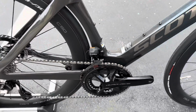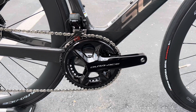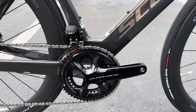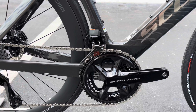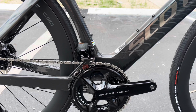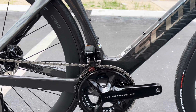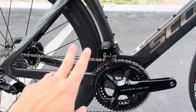And then also for the crank, we have a Shimano Dura-Ace crank 52/36, 52 being the top chainring, 36 being the bottom, with a Shimano 12-speed XTR and Dura-Ace chain right there. And then the new Dura-Ace front derailleur. When you pair the front derailleur with the chainrings, the cassette, and the rear derailleur, you get what's called Hyperglide Plus Plus by Shimano.